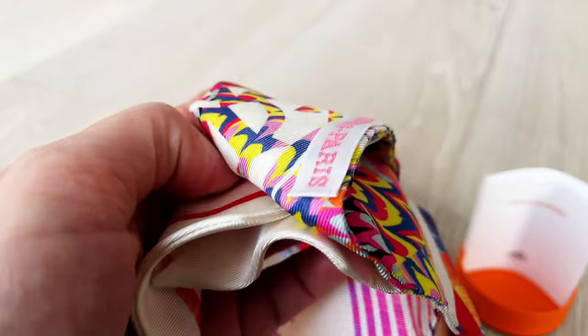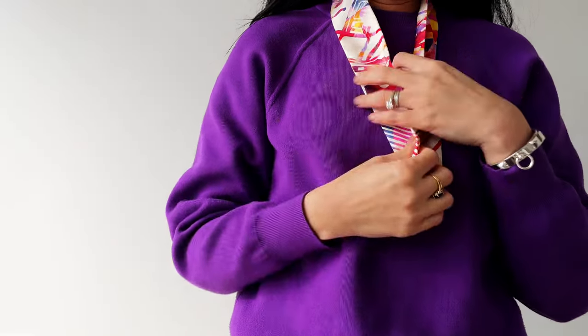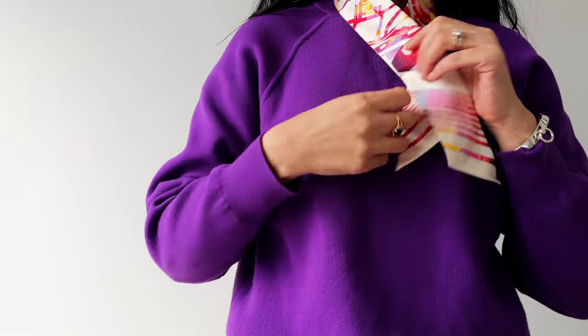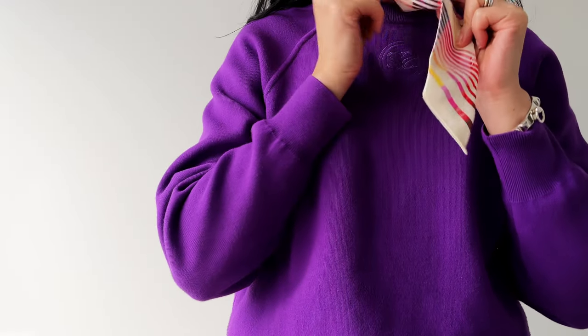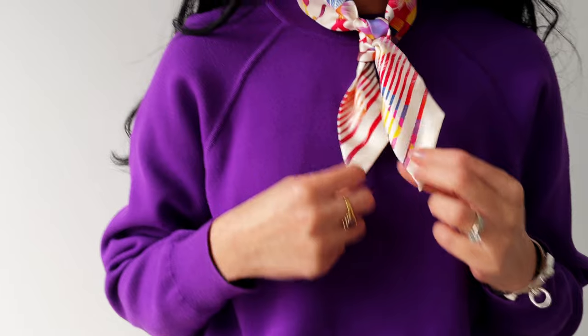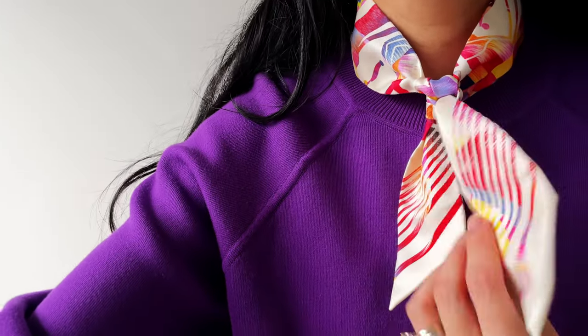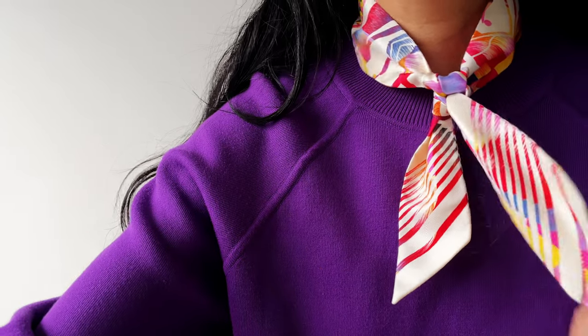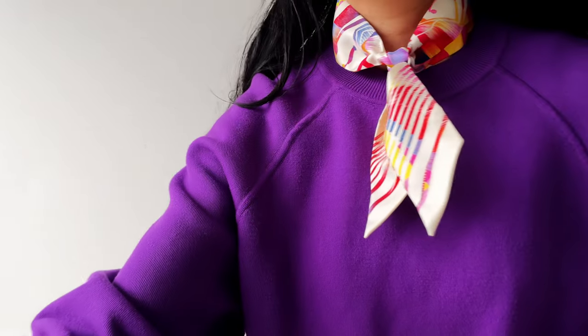I found styling a Twilly so easy around my neck. Basically, just tie a knot or use a Twilly ring. So definitely it's one of my go-to when I'm in a rush and want to stylize my plain top a little bit more. And it's certainly something that can be worn at work in more of an office environment as well. It's not over the top and it just really styles up your outfit.